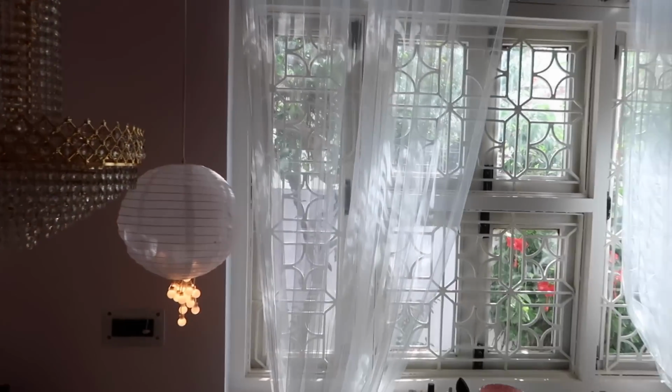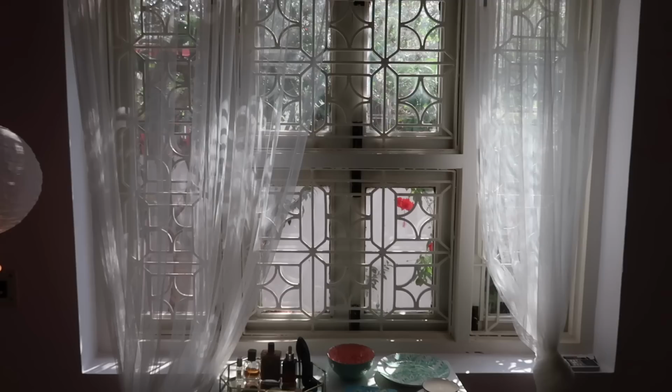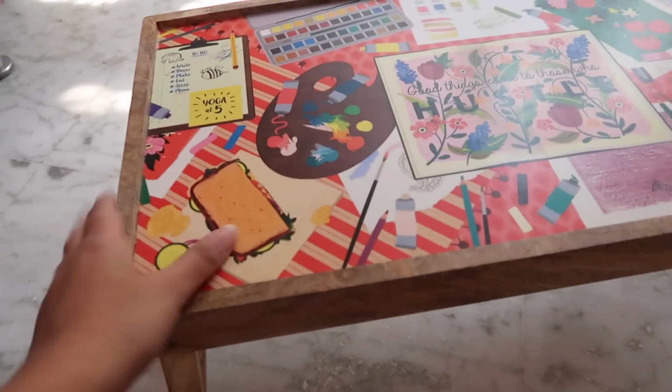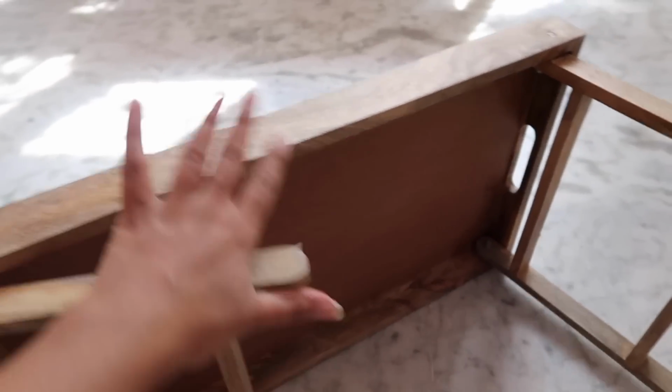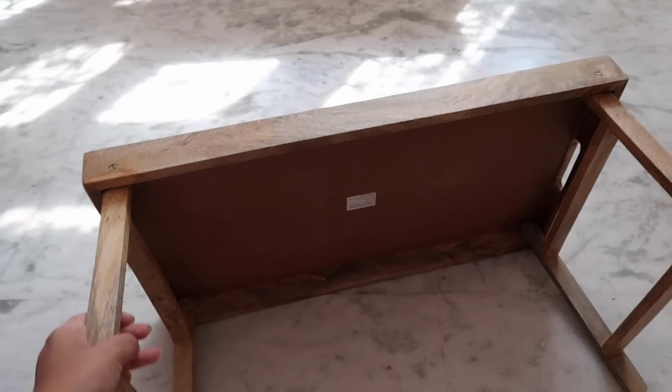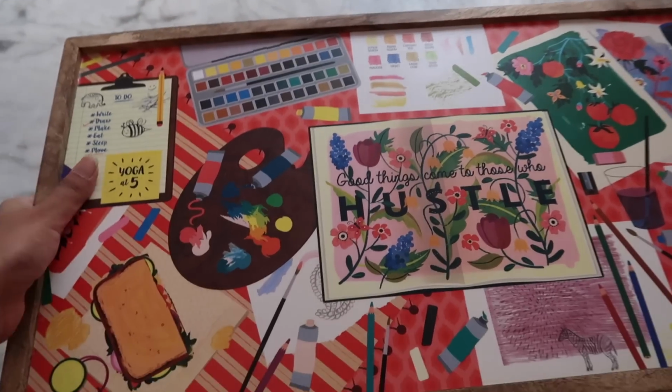And then I also have these sheer curtains. These are from Ikea, got it from Amazon. Okay, so let me show you something useful, and this is my laptop table. I also ordered this from Amazon, but this is from Chumbak and you can actually fold it, so I really like it. I got this on sale around 1700 rupees and I feel that it's worth the money.